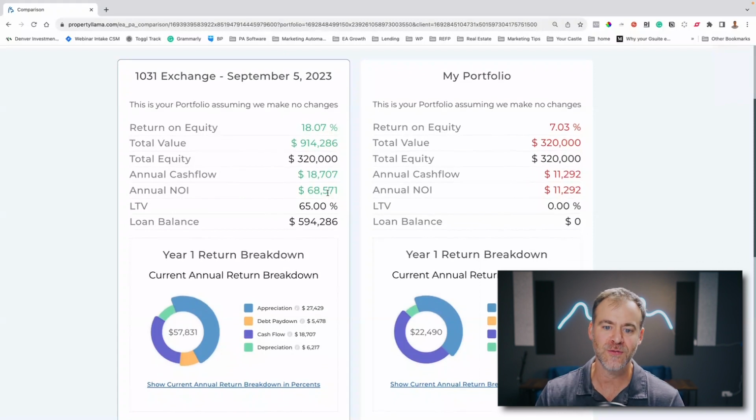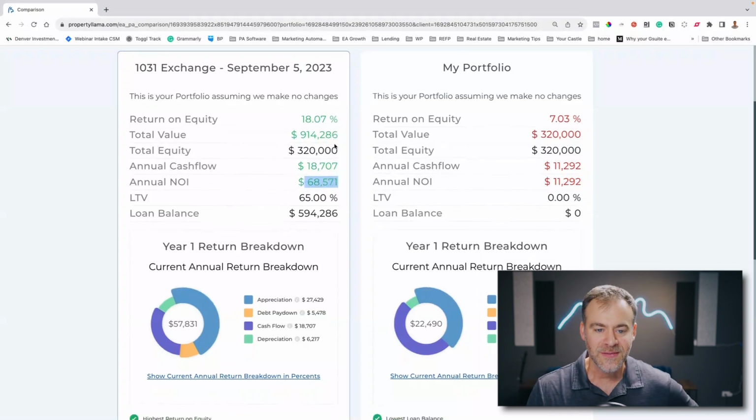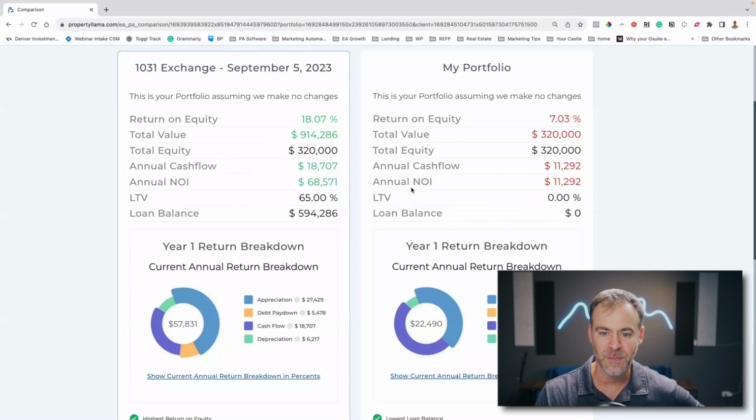But here is what matters the most. The current NOI or future income goes from $11,000 to about $68,000. Now, for example, selling this property, selling this condo, we're probably buying into a fourplex or some small multi-unit to give you a frame of reference for what this person is buying on here. But don't get stuck on the details. Focus on the impact it has on the numbers.